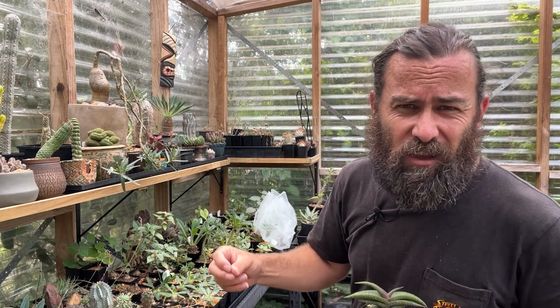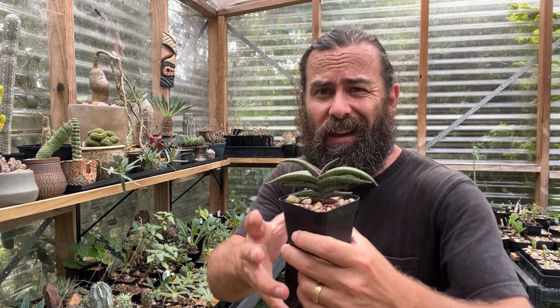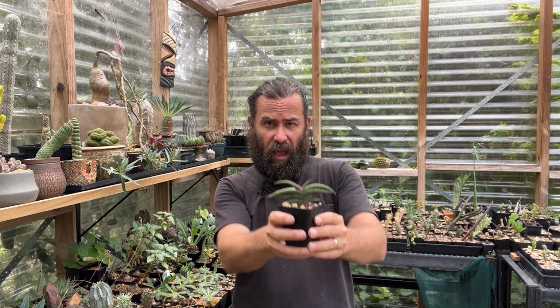One interesting thing that we need to note, however, is that quite a large percentage of them like to be underpotted. I'm not exactly sure why. Maybe it just replicates the sorts of rocky habitats that they live within. But a plant like this, for example, it's not going to do well in a bigger pot. It's not going to make it grow quicker. It's just going to make it sad. So, if in doubt, underpot.